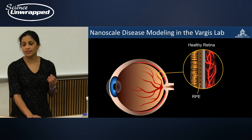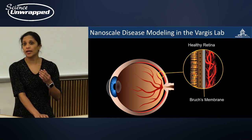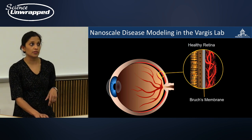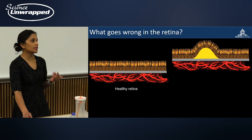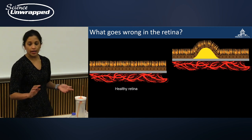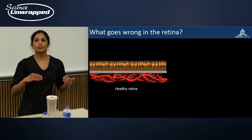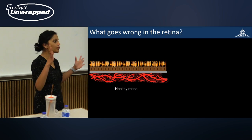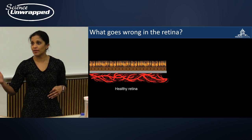And then in between all that is a tiny little layer called Bruch's membrane. It doesn't have any cells in it, but it separates the photoreceptors and the RPE cells from the blood vessels underneath. So a lot of things can go wrong in the retina. The first thing that might happen is that instead of the cells behaving properly, due to age, due to exposure to sunlight, due to cigarette smoke exposure, e-cigarette smoke exposure, car fume exposure, things can go wrong in the back of the retina. Some of these cells can stop behaving properly.